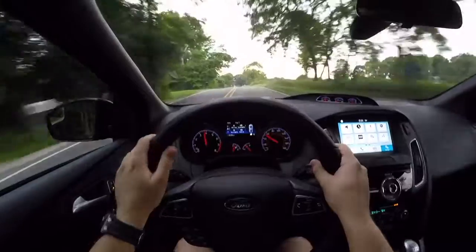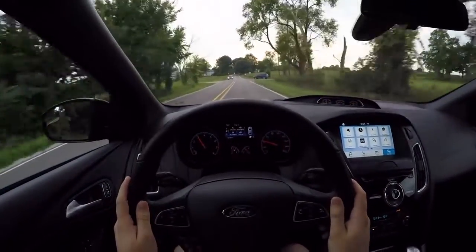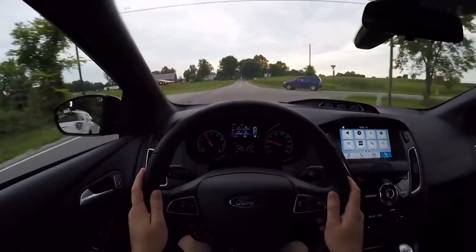I'm really enjoying this car. This is a lot of fun to drive. Wow, feels really confident in the turns. It's got a nice go-kart-like vibe to it.